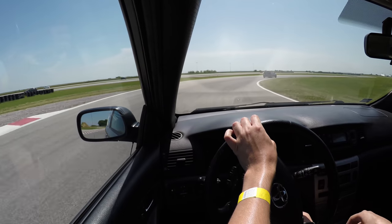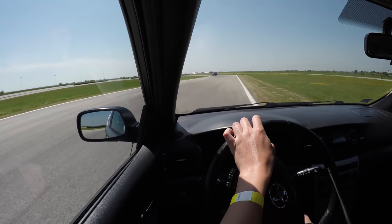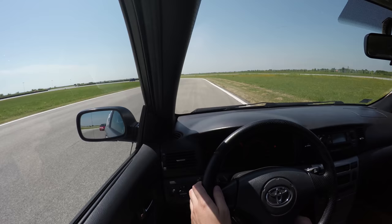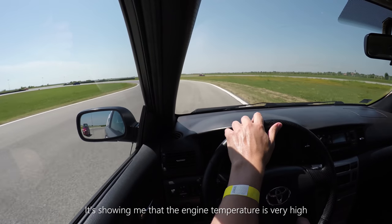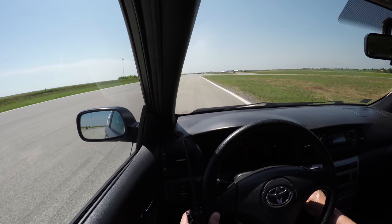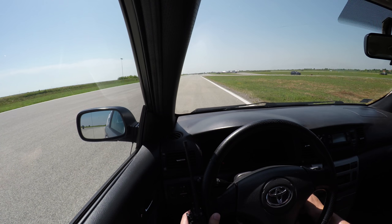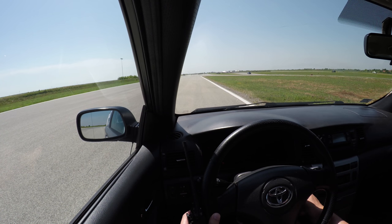But then I glanced at the engine temperature and I saw the gauge is all the way up to high. I was slowly starting to panic. Something is showing me that the engine is really at a high temperature. I stopped and restarted the car just in case the sensor is faulty, but that wasn't the case.